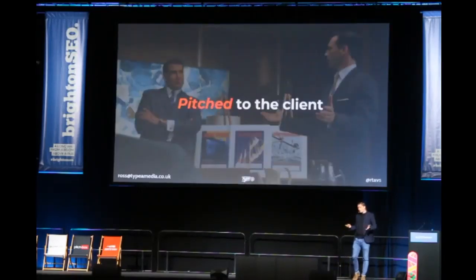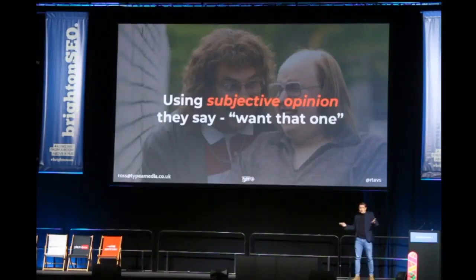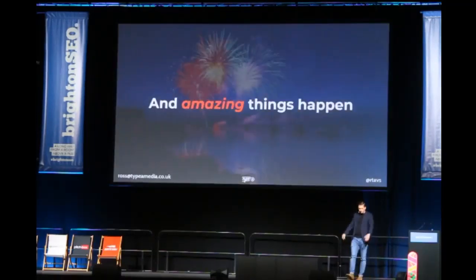So we pitched it to the client, which I always think is a bit weird, right? Because as the client, their job is to look after the profit and loss account and manage agency resource. But for some reason, they're making creative decisions on what we're going to do for their PR and link building. So yeah, they used their subjective opinion. They're like, yeah, we'll have that one. And we're like, great. So we go make it.